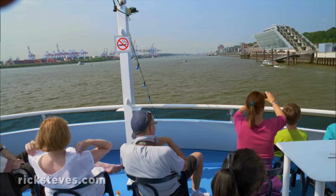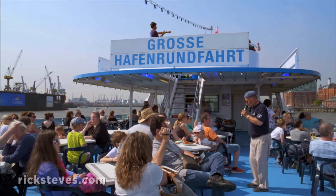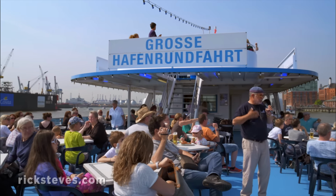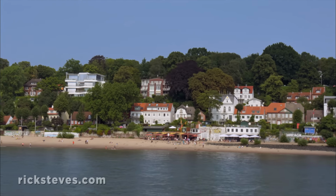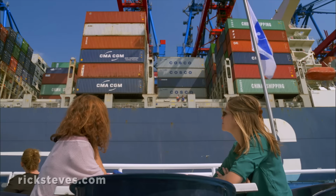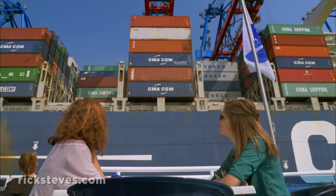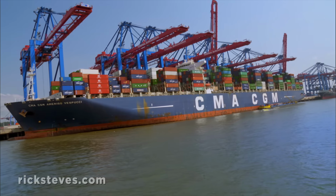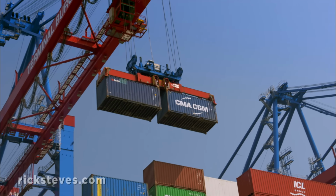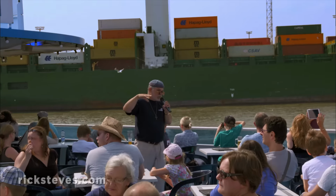An unforgettable capper to a Hamburg visit is its harbor tour, the best of its kind in Europe. You'll see plenty of Hamburg's bold new architecture, as well as its more established beach communities lined with mansions. But mostly, the hour-long cruise gets you up close to Hamburg's shipping industry. All those enormous container ships, towering cranes, and dry docks.